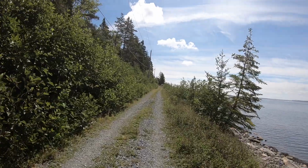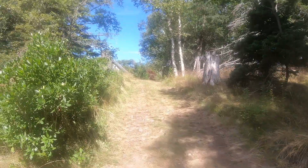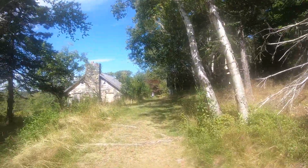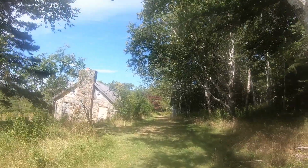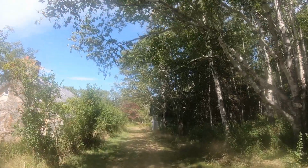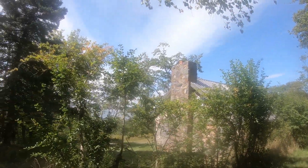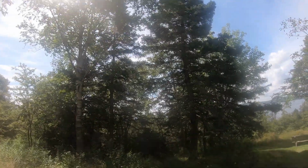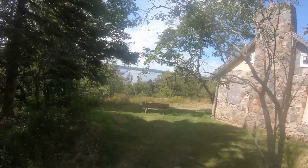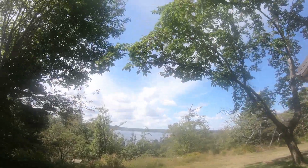I think the turnoff to the tea house is just up ahead. Here it is. I've been hiking now for 2 hours. It's 12:30. I started this at 10:30, and I think I need to sit down and have my lunch. It looks like the tea house is all boarded up. Seems to be the way everything is here on this island. Anyway, there's a park bench by the tea house, so I think I'm going to go sit on that park bench and have a sandwich.